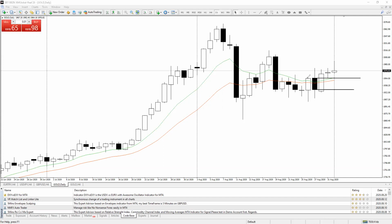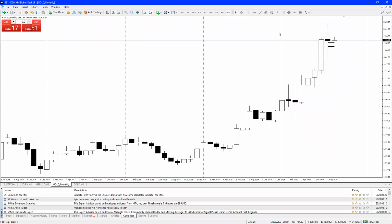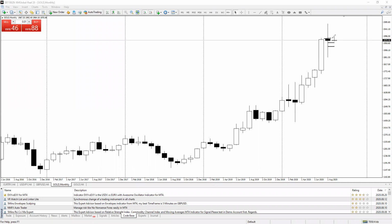or a bullish doji. So let me go into monthly. Yes, we have a bearish doji over here. So this tells us that price opened and closed bearish. So this is a bearish move for August. Good. So now I'm going back into daily so that we can continue.